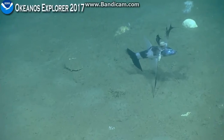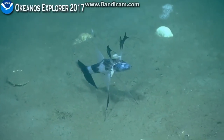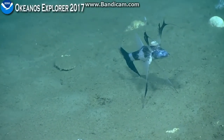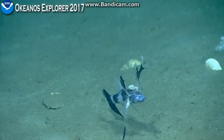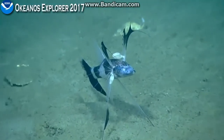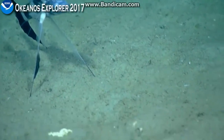I'm not sure. Oh, this one has 2 parasites on it. Oh yes, look at that one on the other fin. What are those? Can we get a zoom in on that? This is a good angle shot if you can sit. Max zoom. Alright, I'll get closer. Coming out.